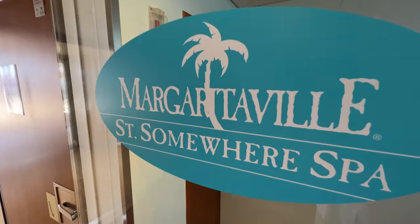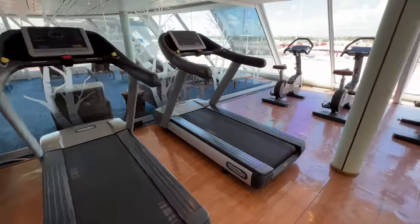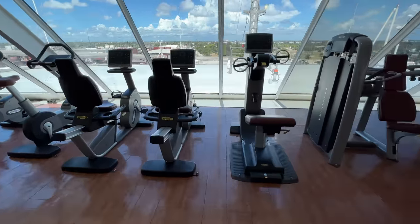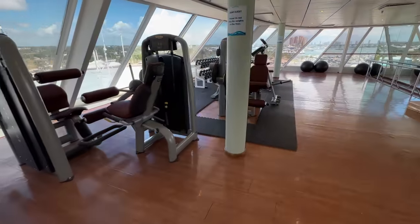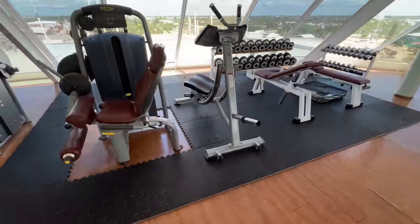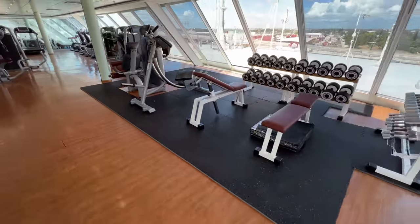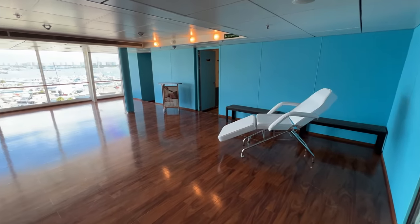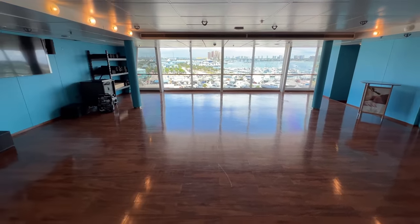The fitness center featured newer looking cardio and weight training equipment. There was also an additional open room, presumably for fitness classes or activities like Pilates or yoga, but none of that was occurring during the maiden voyage.